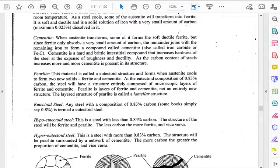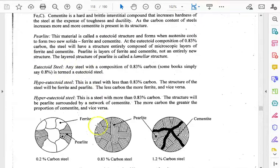Perlite is a mixture. It's also the eutectoid. We'll talk about the eutectoid later. But at 0.83%, what we call the eutectoid number, we get full perlite. Its structure is called lamella, which just means it has layers. So there's a layer of ferrite, a layer of cementite, a layer of ferrite, a layer of cementite, ferrite, cementite, ferrite, cementite.